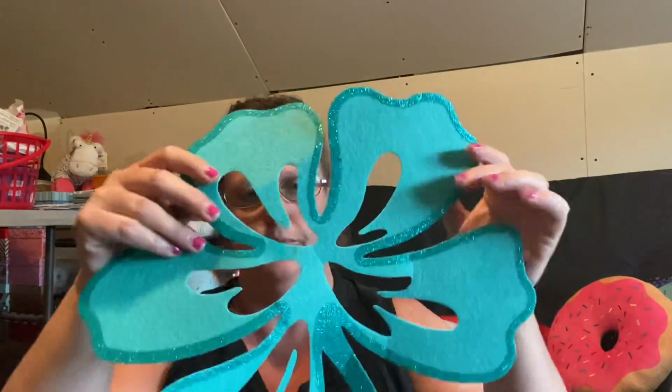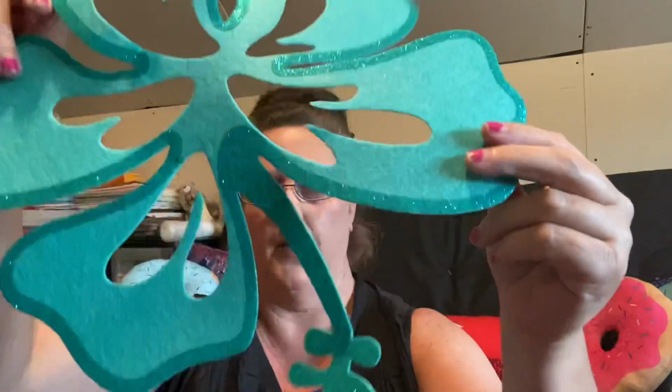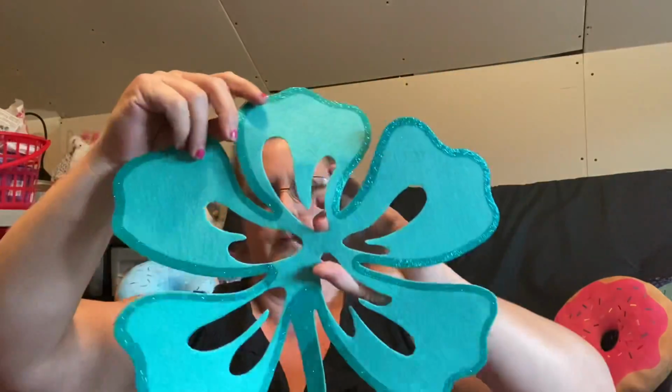I also found one in this beautiful teal color. And there's that. And then here's the, it's kind of bent there a little bit, but there it is.